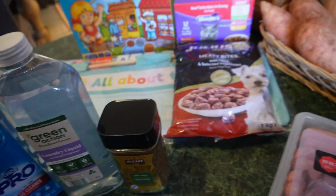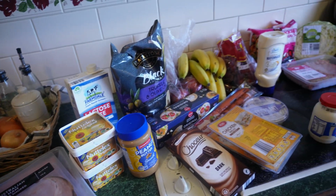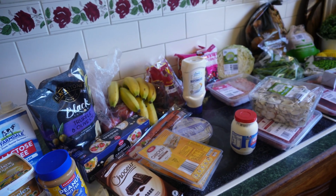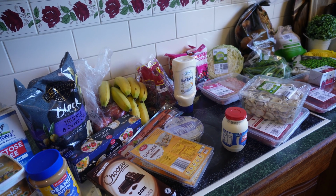Okay, so that is everything that I got to feed my family of 5 for the week, including non-grocery items. So stick around to the end and I'll let you know how much I spent.